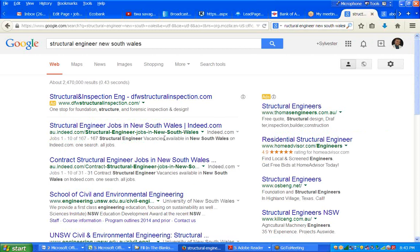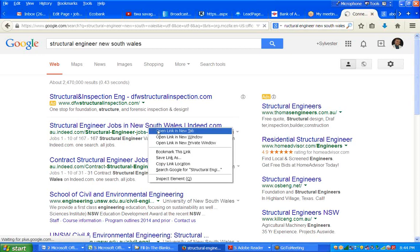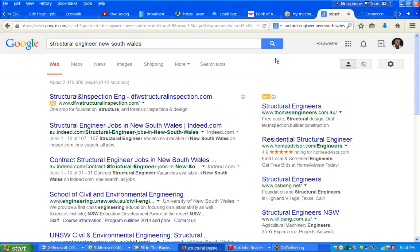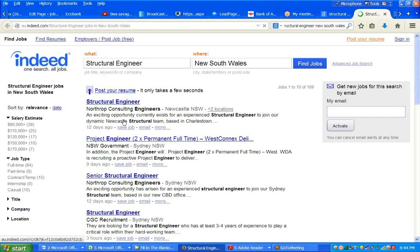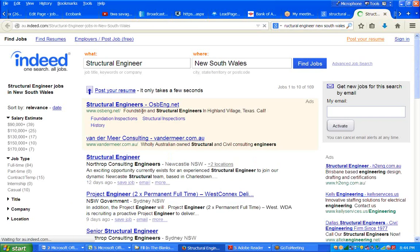Okay, structural engineer, New South Wales. Okay, this is something that has come up here. Okay. So this is it. A structural engineer, not drop consulting. Okay. Let me see.